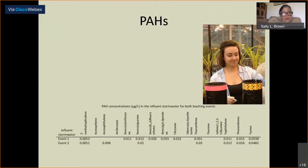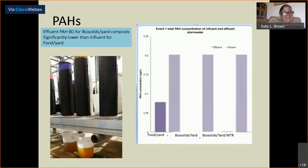PAHs. Here's Megan pouring some of that roadway runoff through our bioretention soils, and no vegetation necessary for these guys to work. Here is an illegible picture of the different pHs that we tested for and their concentrations. And the lavender line is what was in the effluent, and the darker purple line is what was coming out the bottom. Basically, we got excellent removal for all the systems. The biosolids yard and the biosolids yard compost with water treatment residuals added took them all out. So complete removal of PAHs. I can send anybody who's interested the peer-reviewed science paper on this study if you'd like. But take it from me, this stuff worked pretty well.